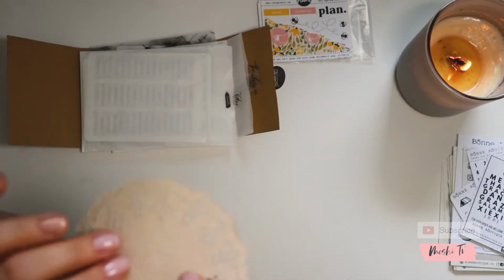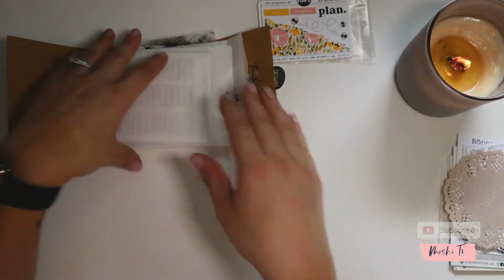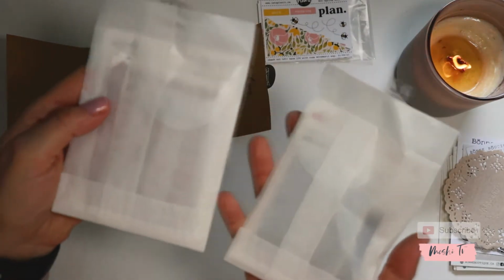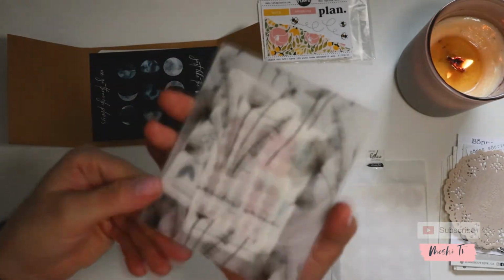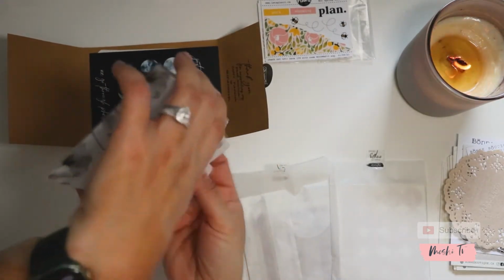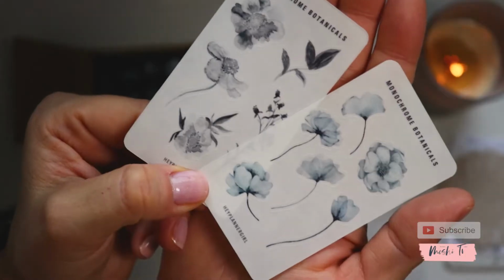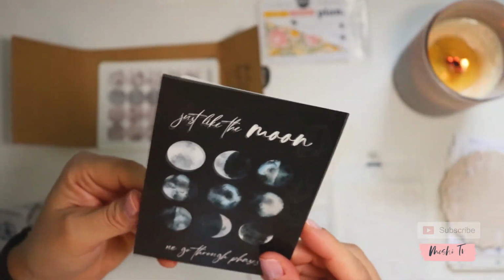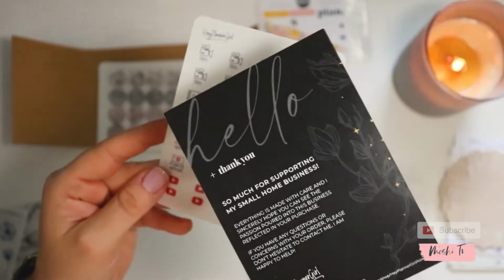There's also a little stamp, I guess this was just on the outside of my order. And then here I have two full oopsie bags. These were the large size ones. You also have a little pouch with some samplers in there. The samplers that she included were obviously the dots. I feel like she includes these all the time, right? This is her thank you card. Just like the moon, we go through phases, and then she's got a little message on the back.